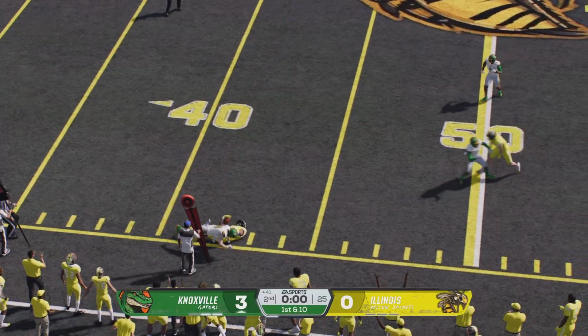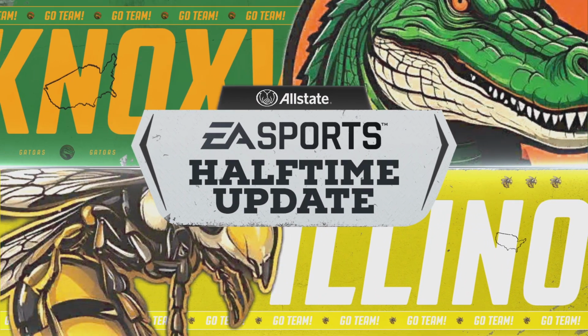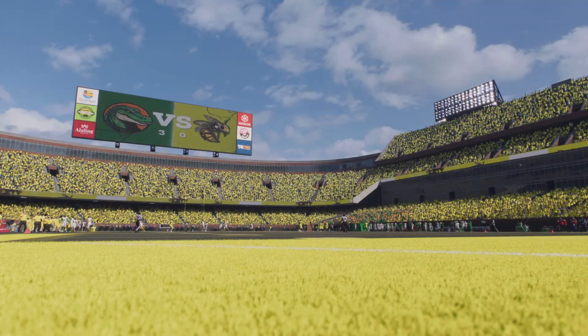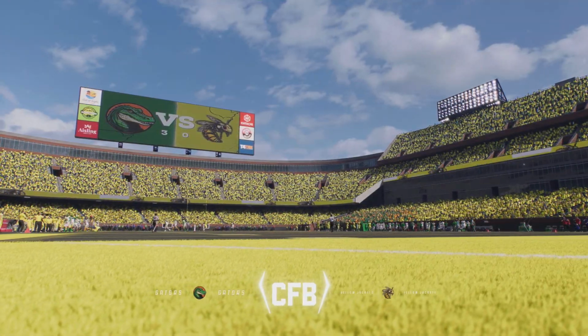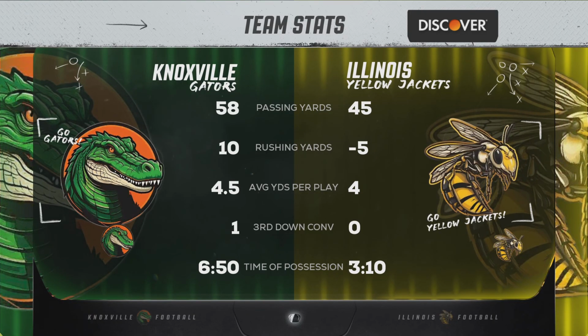He dumps it off to the tight end. Oh, they've stopped him short. What a 4th down play, and they will take over on downs now. Miller's going to wrap up the first half here. Let's kick it now to Kevin Connors with our halftime update.